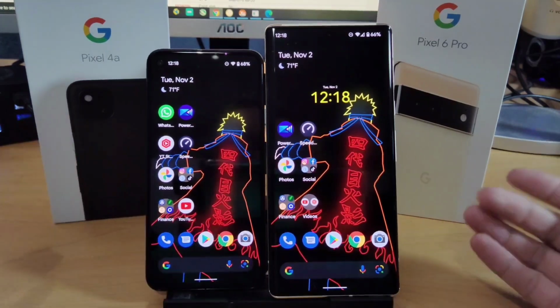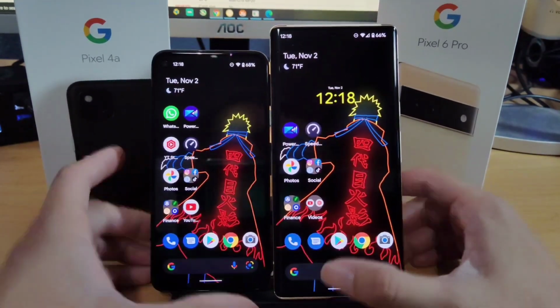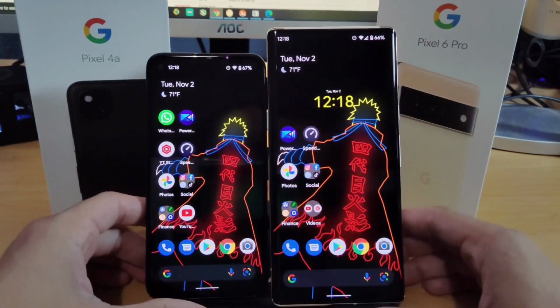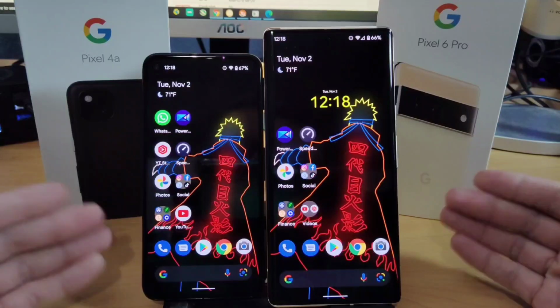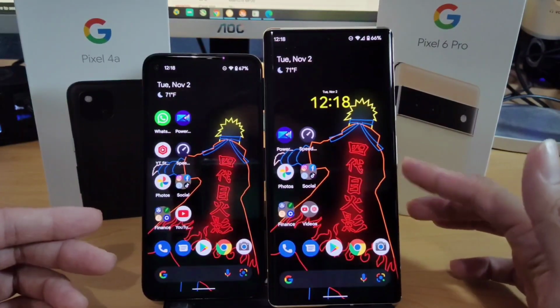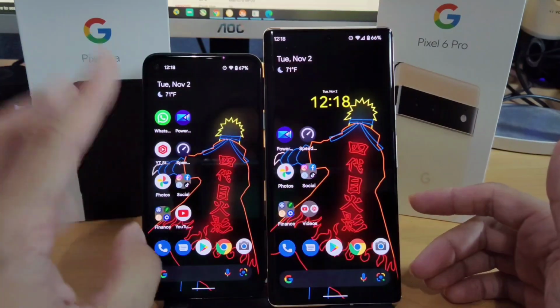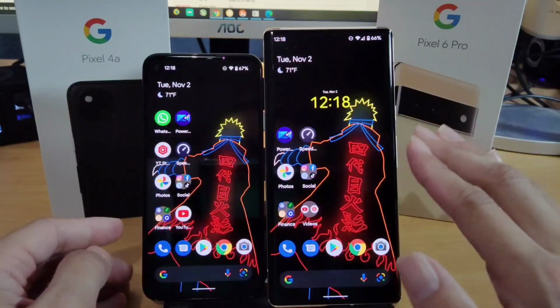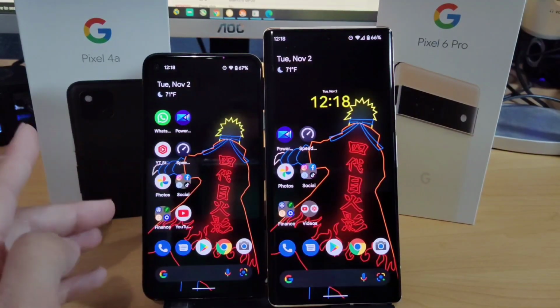Alright guys, you can see here that I have the phones back to back over here, set up on a little stand so that I can access both of them at the same time. As you can see, they both have somewhat of the same layout. When I turned this phone on and got it set up, I actually ended up transferring everything that was on this device to my Pixel 6 Pro, mostly because I use the Pixel 4a a lot, that's why.